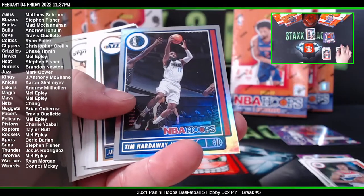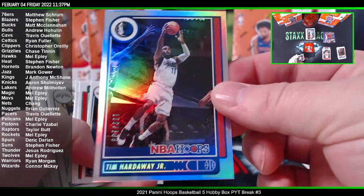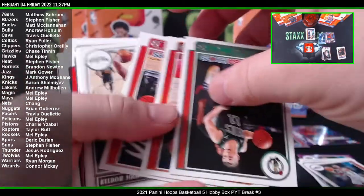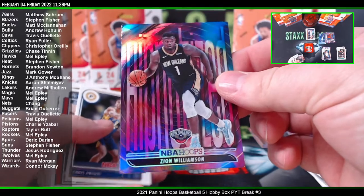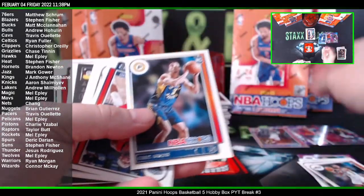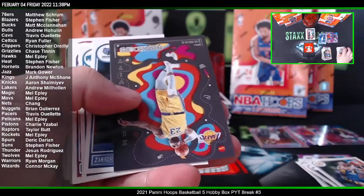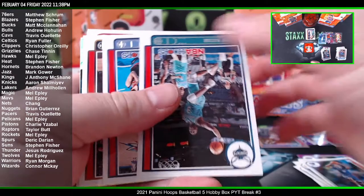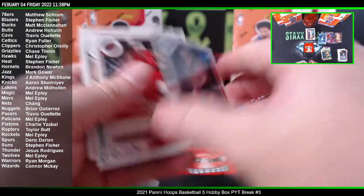Foil of Tim Hardaway for the Mavs. It is 159 of 199. I really like these foil ones. Mavericks are Mel. Jared Butler rookie. And Zion foil hypnotized. Pelicans. Pelicans are Mel. Chris Dwart. Another LeBron, Zero Gravity, Zaire Williams. We have a high voltage of Anthony Davis for the Lakers. Franz Wagner, rookie for the Magic.